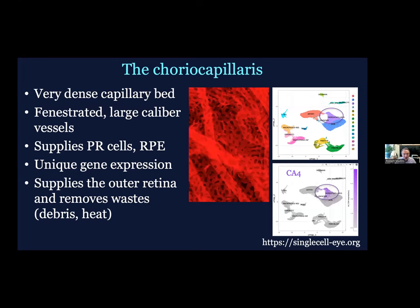So what do we know about choriocapillaris? This is a very dense vascular bed, and maybe denser than any vascular bed in the body. This UEA stained flatmount here, you can see the little dark spots in there. Those are the spots where there's not a blood vessel. All of the red is where there's capillary endothelial cells. And so it's this dense meshwork of capillaries, very high flow.